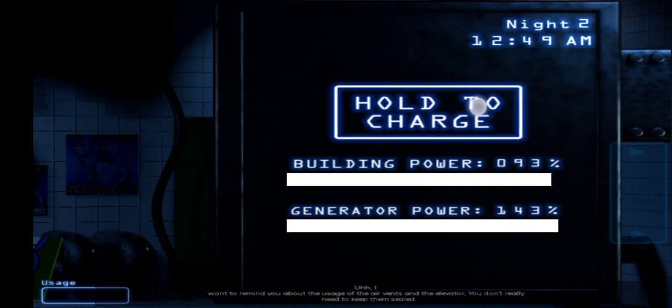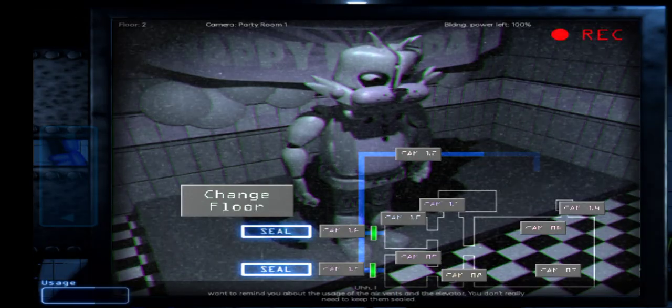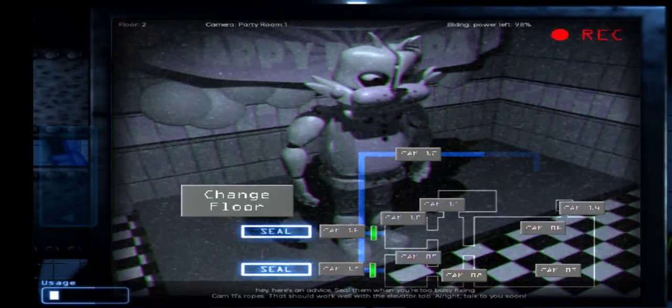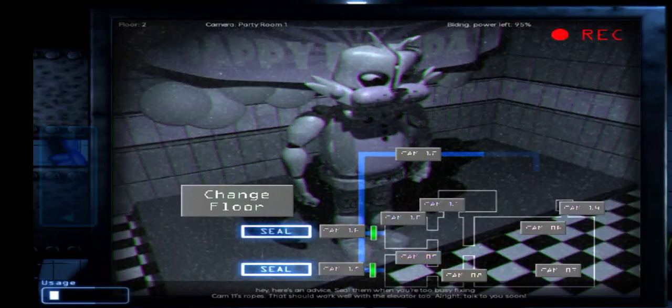I want to remind you about the usage of the air vents and the elevator. You don't really need them sealed. Hey, here's some advice. Seal them when you're too busy fixing cabinets and ropes. That should work well with the elevator too.